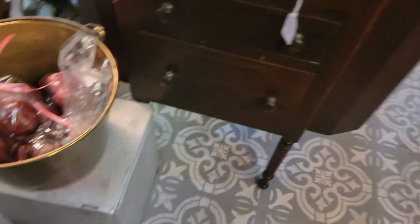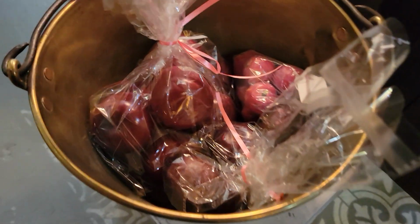There's a nice sewing stand for $115 and then 20% off. It has the side compartments that you drop down your yarn. It has the drawers. And then we have a nice, she has some of the bags of apples left. This one's $1.60 for these little small apples. What do we got here? $2.40 for 4 small wood apples.